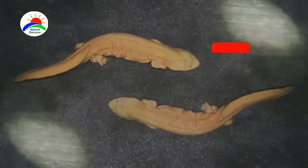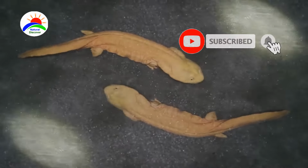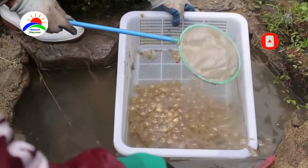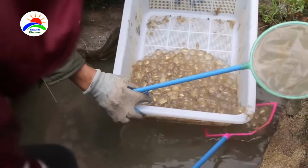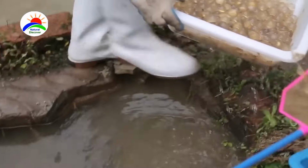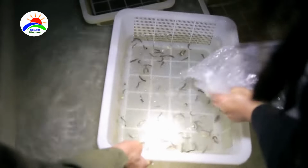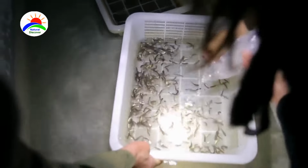The breeding season is July to September, when the water temperature is 20 degrees Celsius. The female lays 400 to 500 eggs in an underwater breeding cavity, which is guarded by the male until the eggs hatch after 50 to 60 days. Larvae develop in the streams, taking food after about a month.